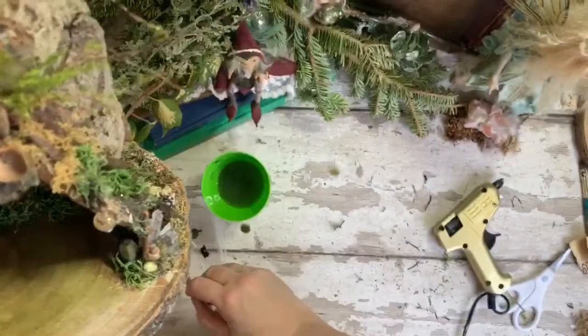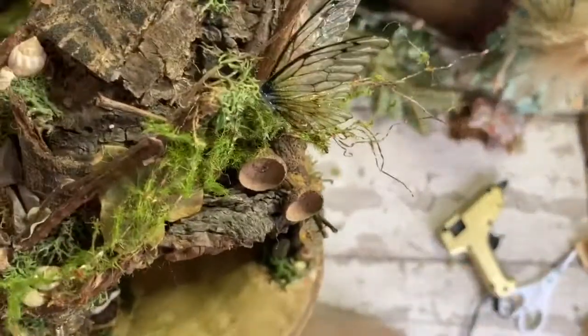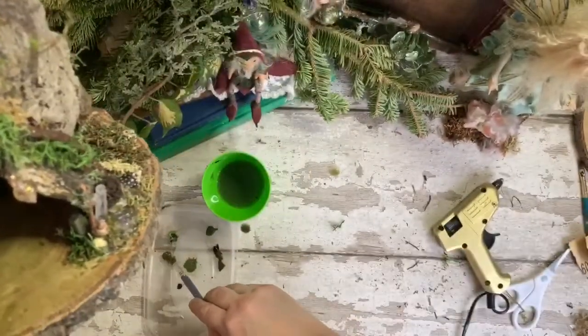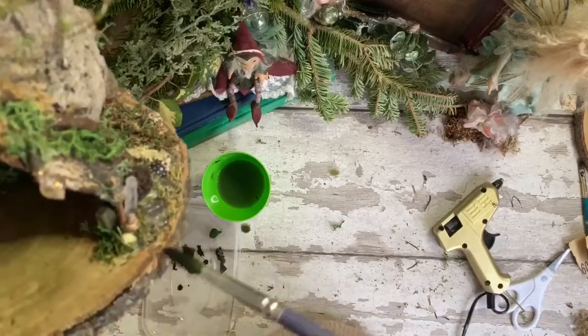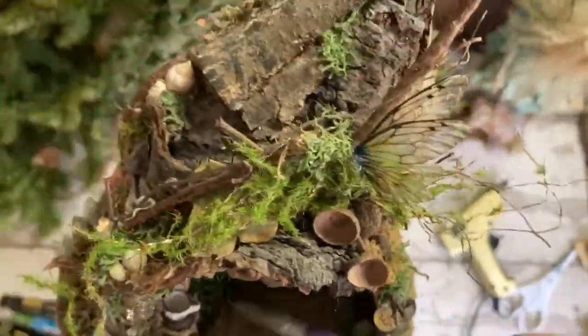Just rubbing that paint in there to try and get it all coated and filling in a little bit on the moss so it all blends in nicely together. I've speeded the video up for you guys so it doesn't take forever, so you don't get too bored, but you can see what I'm doing here, just aging it and just stressing it as best I can.